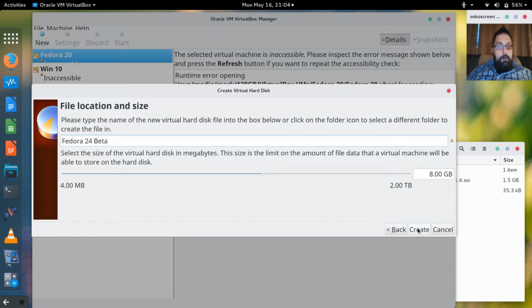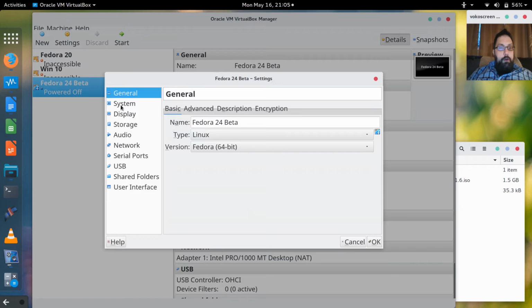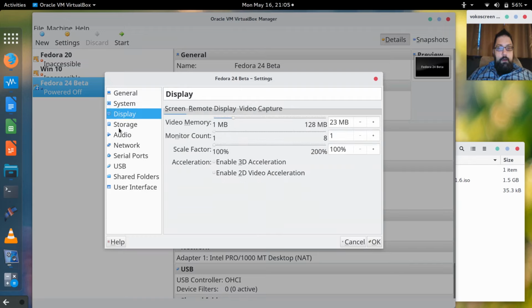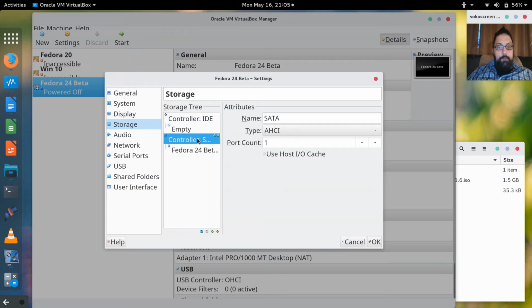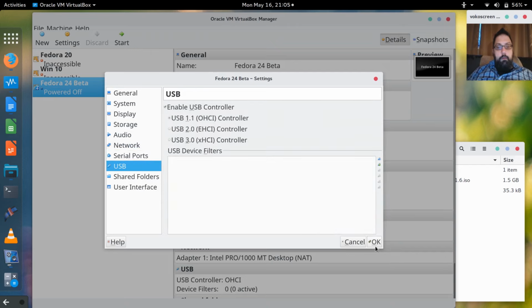We do want it to be dynamically allocated. I'm going to increase this. I've got plenty of storage and it'll grow as needed anyway, and I highly doubt I'll ever go over 80 gigs. Matter of fact, let's just cut it to 60 gigs and call it good. So we've got this VM, and I'm going to cruise into settings here real quick. Check system, display, storage, audio, network, USB. All right.